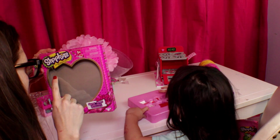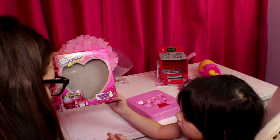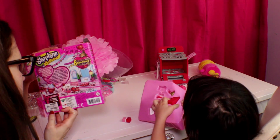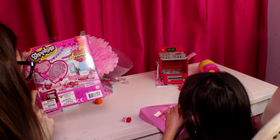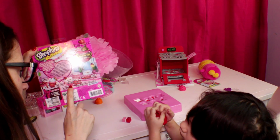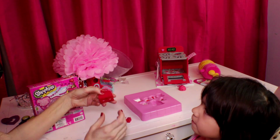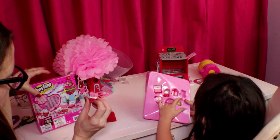So cute. Shopkins. Once you shop, you can't stop. 6 exclusive Shopkins. Sweetheart Collection. So you get Miss Pressy, Meltin Muffin, Candy Kisses, Cheeky Chocolate, and Chocky Box. Oh no, there's no surprise in the little bag, but you do get an exclusive, adorable little bag to take one of your sweet treats with you.